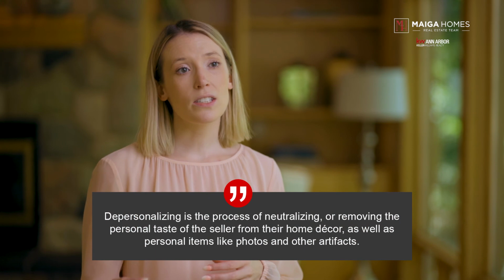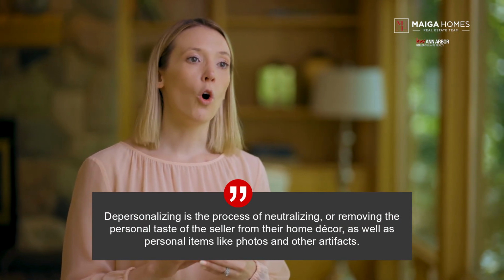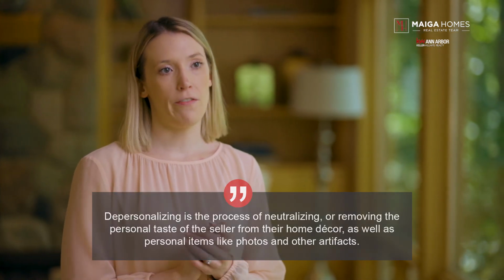Depersonalizing is the process of neutralizing or removing the personal taste of the seller from their home decor, as well as personal items like photos or other artifacts. Now, it's not necessary to completely remove your personal touch or family photos prior to listing, but if they're in excess, or they're in very specific taste, or you also prefer them not to be advertised online, then it may be a good idea to do some depersonalization.